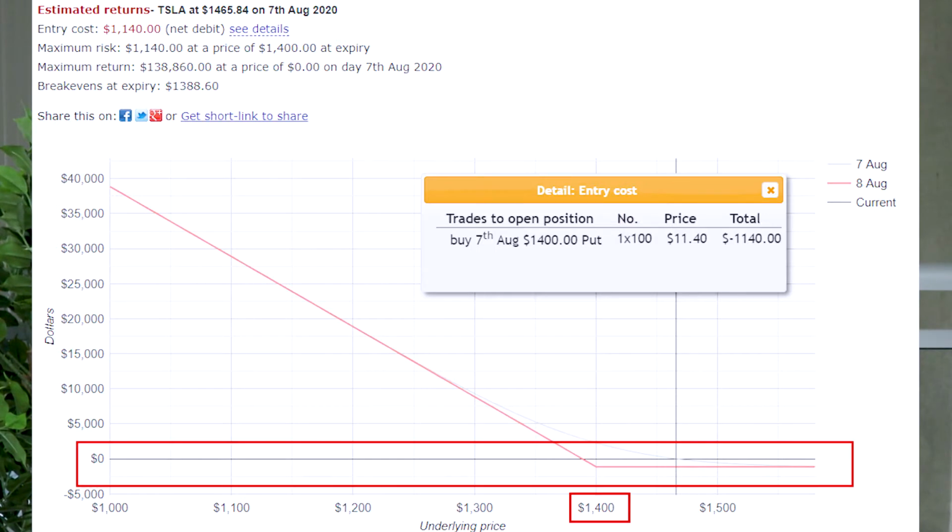Taking another look at the same graph, you'll notice the graph has a bottom. The bottom line is your max loss. It is $11.40 up until a $1,400 strike, where it slowly increases.